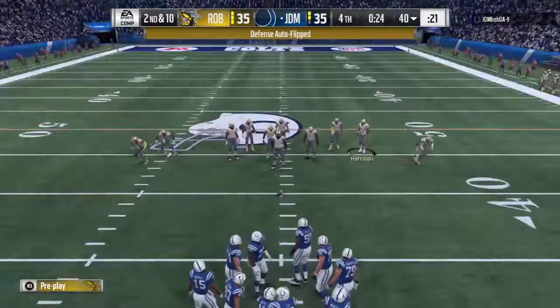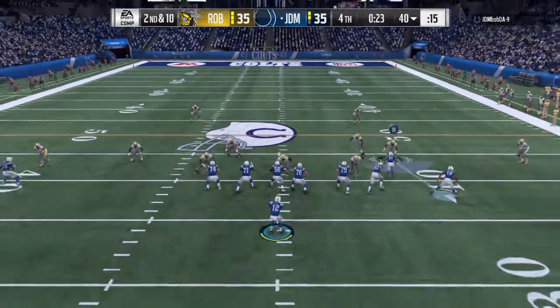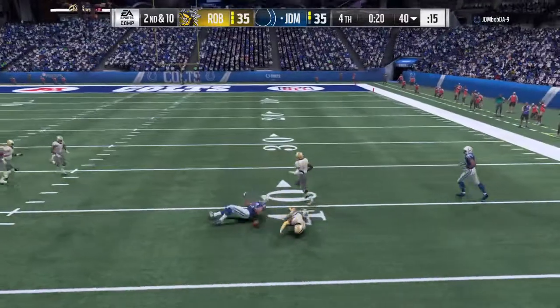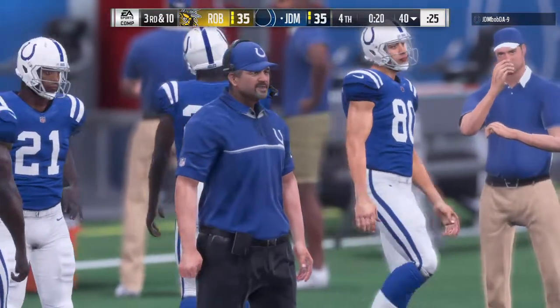So the incomplete pass brings up second down. Luck now to throw. And incomplete there. A nice hit. Jars the ball free and brings up third down.